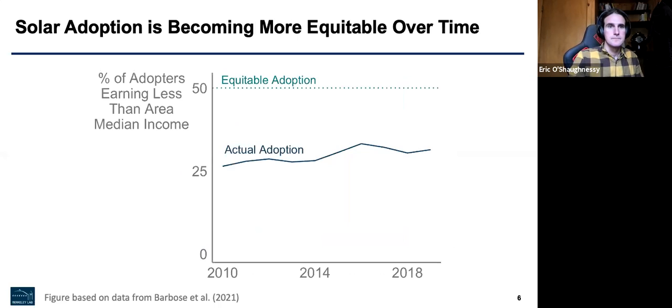households. Another key piece of background is that solar adoption is becoming more equitable over time. This is something we would expect as the technology diffuses, costs come down, more LMI households are capable of adopting. We see this slight but still appreciable increase in the adoption among those earning less than area median income from 2010 to 2019. Again, most of these data are available on the website. These are all based on figures that we've published in the past. I encourage everyone to go check it out if you're curious about these background data.